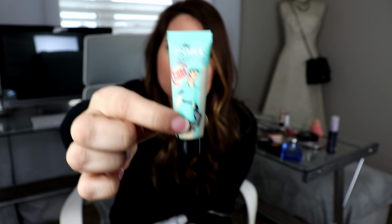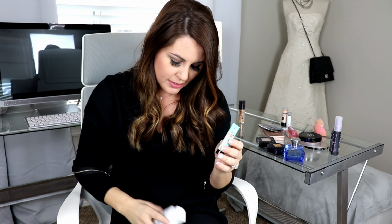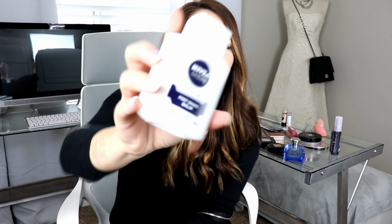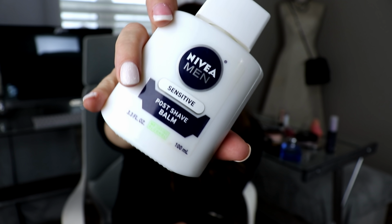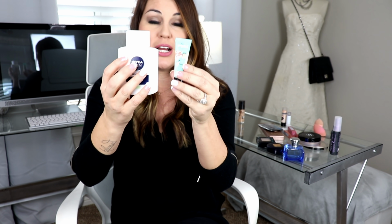I did just buy the trial size, and this one was $13 because I wanted to make sure I liked it. But this is another one that I picked up from Walmart, and it was $5. And this thing's huge. It's got 3.3 fluid ounces. And this one has 0.25 fluid ounces. So this is much bigger.